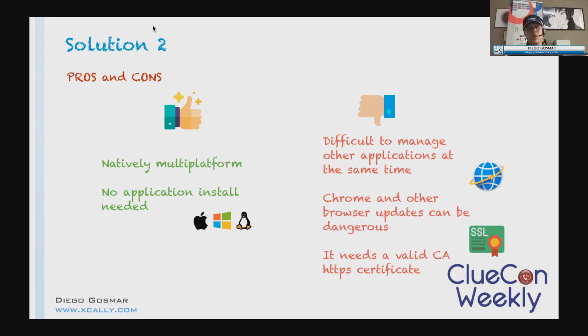Second point is that some browsers like Google Chrome, Firefox, and others usually propose automatic updates. Of course, you can try to control that, but it's not that easy. So what's going on if my Google Chrome browser on 1,000 seats automatically updates, and then my WebRTC doesn't work anymore because I have not tested it on the very latest version of Google Chrome? That could be a problem. And third, it's not an issue, but of course you need to take it into account, you need a valid HTTPS certificate to have WebRTC up and running.